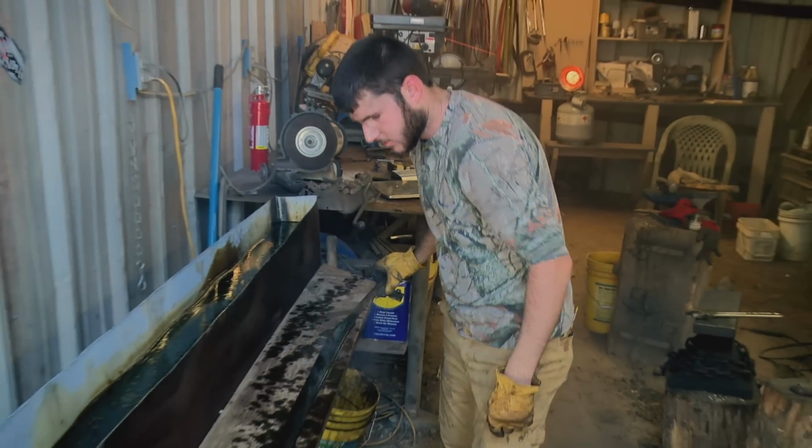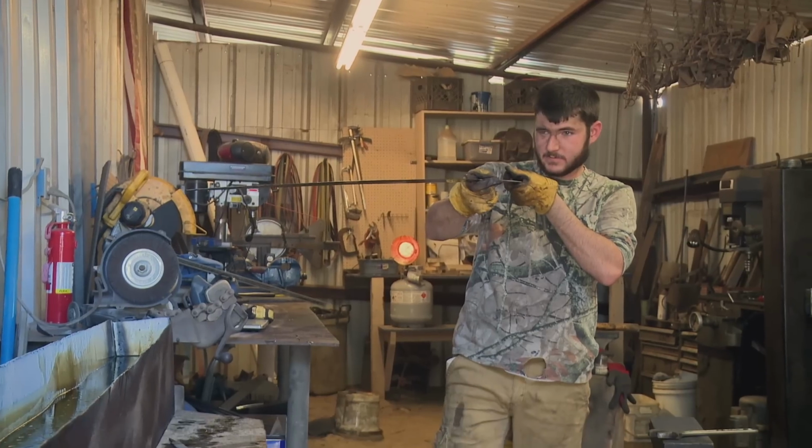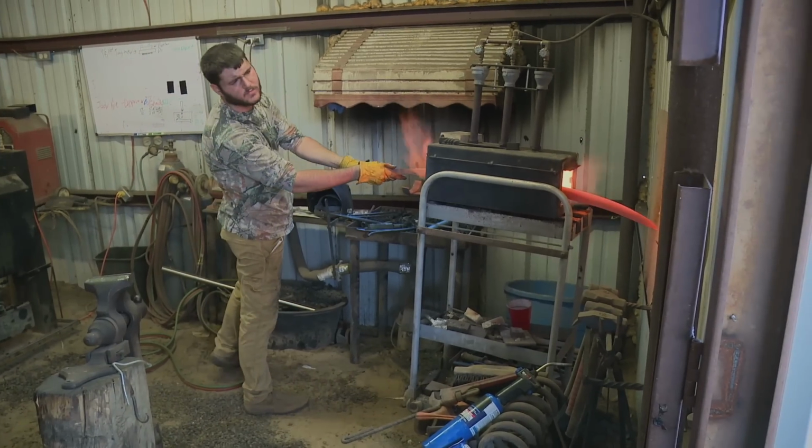The blade takes a warp. Oh man, that's not good. It actually straightened the blade out. That made it to where I was under parameters for the minimum bend in the blade. I have to heat it back up, put a bend back in it, and requench. Freaking out a little bit.